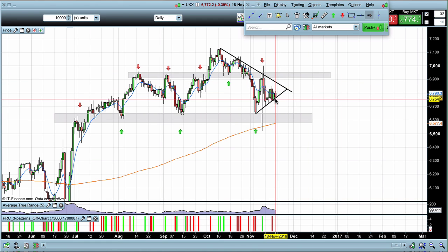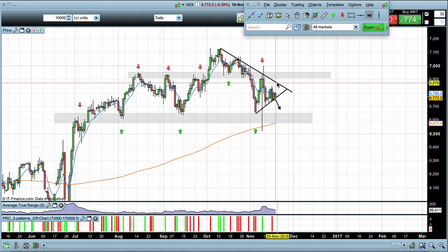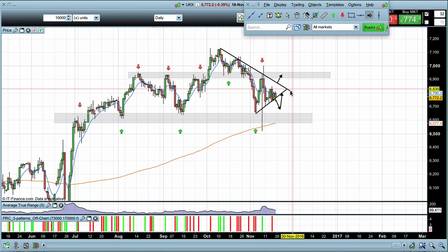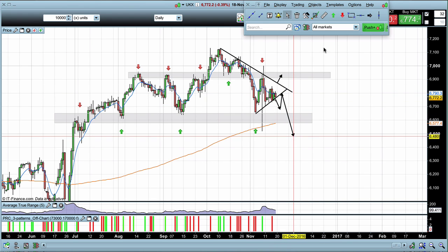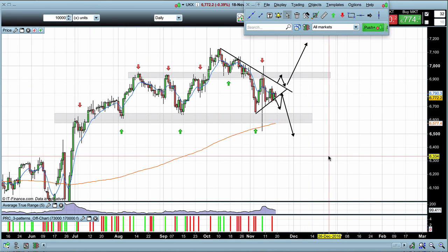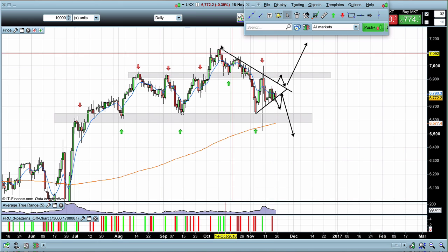If market does break out to either side, and then we do see that retest, which holds, it's potentially going to give us the direction for the market next. Currently the market is looking weak for me. However, it needs to break out of the key support or key resistance area to confirm that.